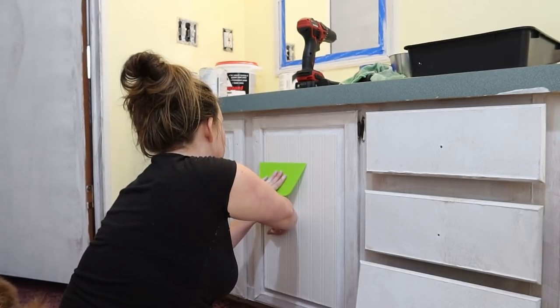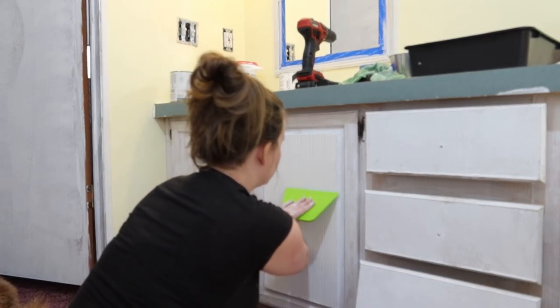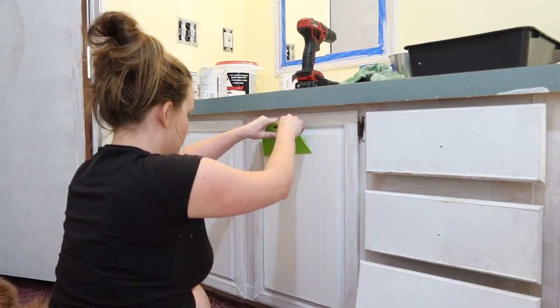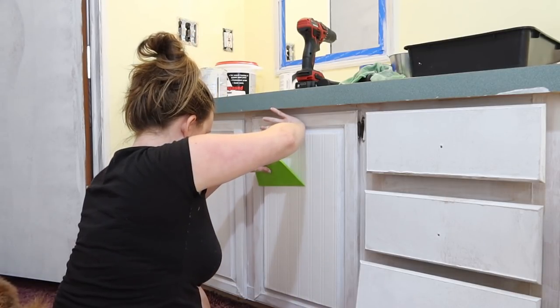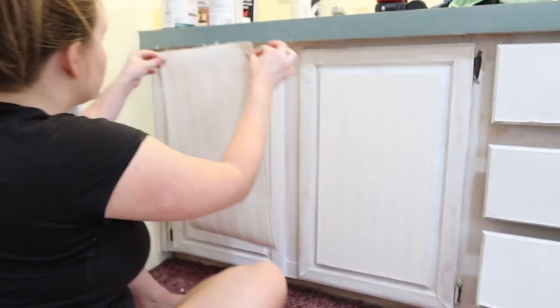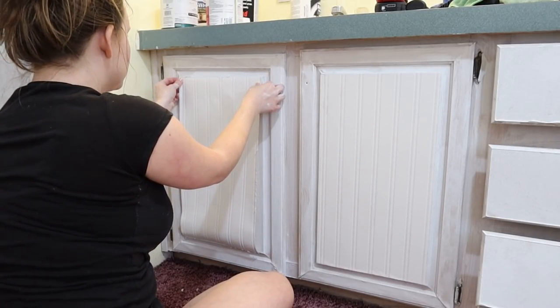I just measured and cut to the size of the fronts of the cabinets, and then you just wet the back of the paper, and that'll activate the glue, and then you just place it on your surface. You can slide it around and kind of manipulate it until you have it in the right spot, and then you just want to make sure that you press really good so that it stays in place.